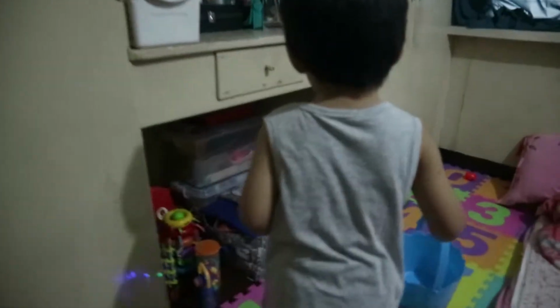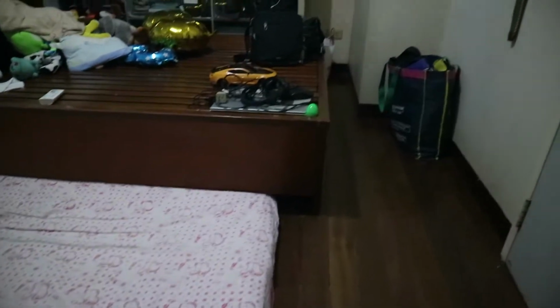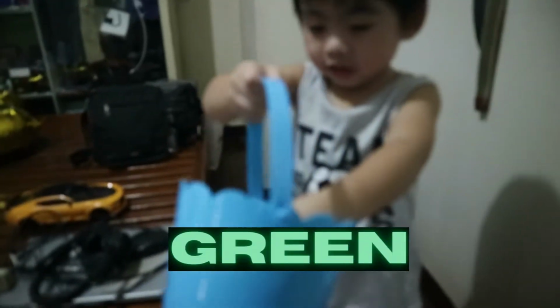All right, let's go. More eggs. Yes, we're going to look for more eggs. Can you spot an egg, Ponchie? Egg. Oh, yes. There you go. Can you find another one? Green egg. Where is it? Oh, yes. Oh, wow. Good job.